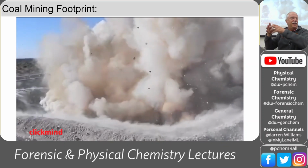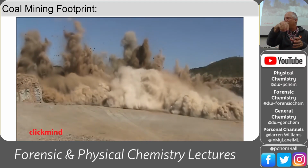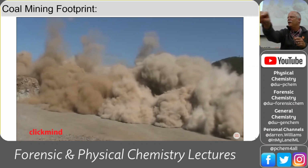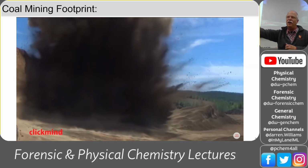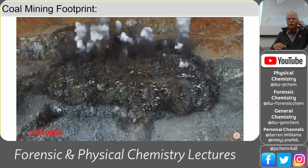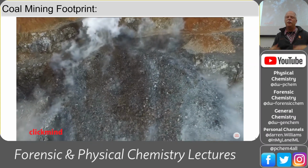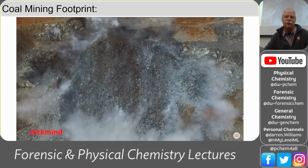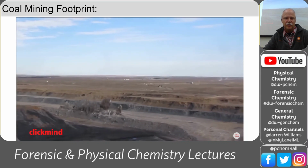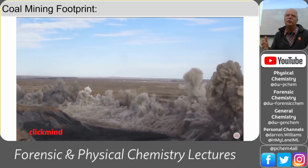So they drill a network of holes, and then they take ammonium nitrate fuel oil and pour it into that, and then they run detonation caps down in there, all connected by primer cord. They have one detonator on the primer cord, and it runs through and detonates all of those little holes. The idea is to just crush the rock and loosen it up so that you can scoop it up with your bulldozers. Obviously, this is a remote area, but it's still a huge footprint, right?